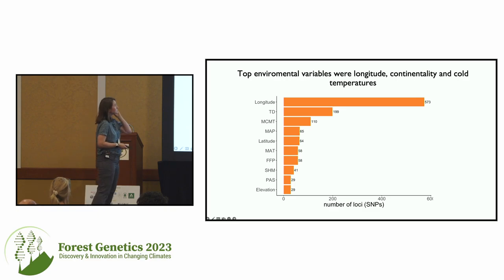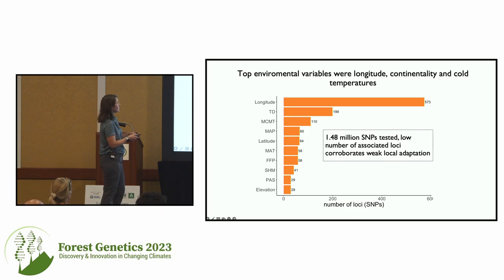What we found when we looked at these associations is that the top environmental variable by far came out to be longitude. And then the second was continentality, and these were consistent with the drivers we found in the phenotypic data, but cold temperatures was the third most associated, and elevation was the least out of these variables that we tested. So a little bit different signal that we're seeing from the genomic data, and a signal that cold temperatures may have a little more to say there.